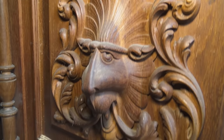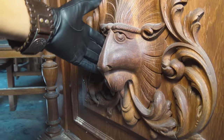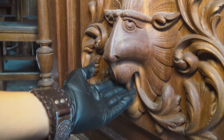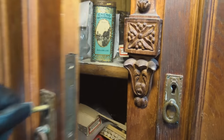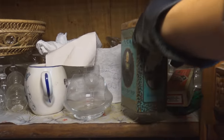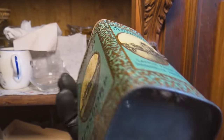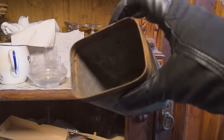Look at the faces peeking out of the cupboards. It looks like a cartoon, doesn't it? But the relief is impressive, super big. The fangs. Look at this. This opens? Yes. Yes. Wow. Everything is full. Everything cocoa. Look, a box of cocoa. Dutch cocoa. Imagine if this is old. There is no date here, I believe. No. So, this is where they used to sell cocoa.